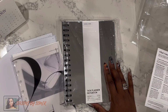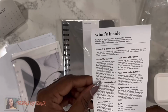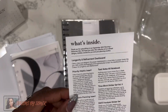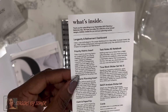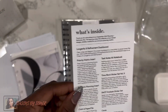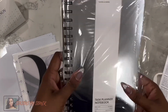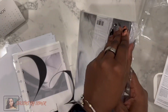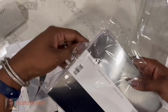And in our What's Inside card, this notebook talks about nothing says luxury more than a sleek, reflective silver. Live your most luxurious life with this A5 notebook, which includes a task notes interior that is exclusive to this box. And yes, you can absolutely fit it in your own A5 leather folio cover. For those of you that have the Cloth and Paper leather folio cover or any type of A5 leather folio cover, this will definitely fit. So let's take it out of the plastic and look at it in all of its glory, right?